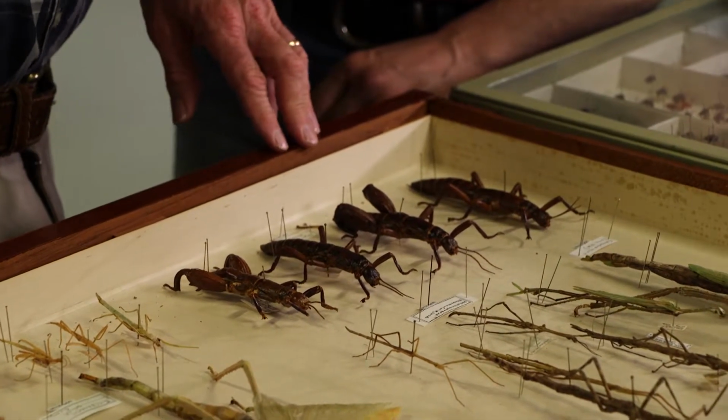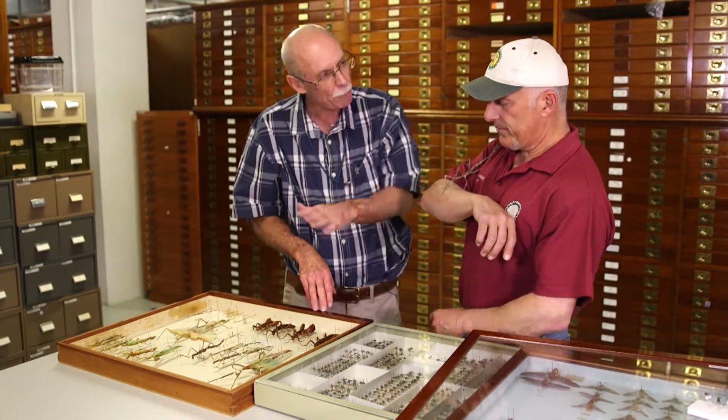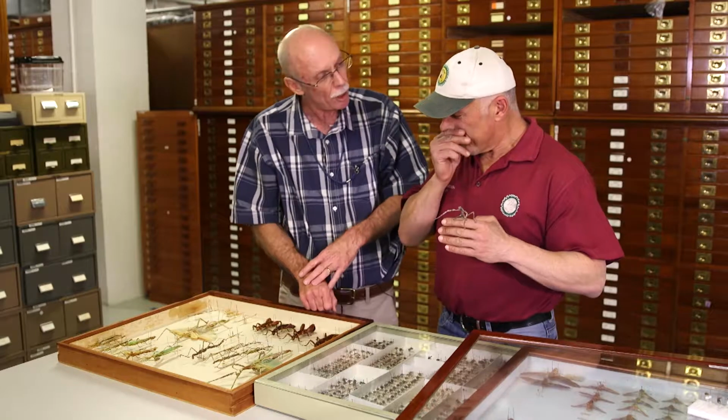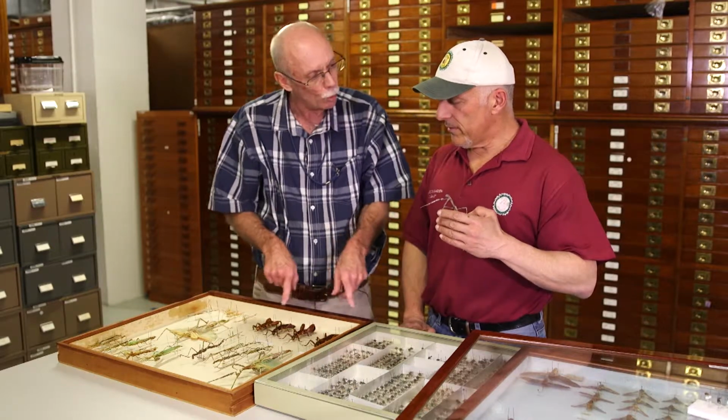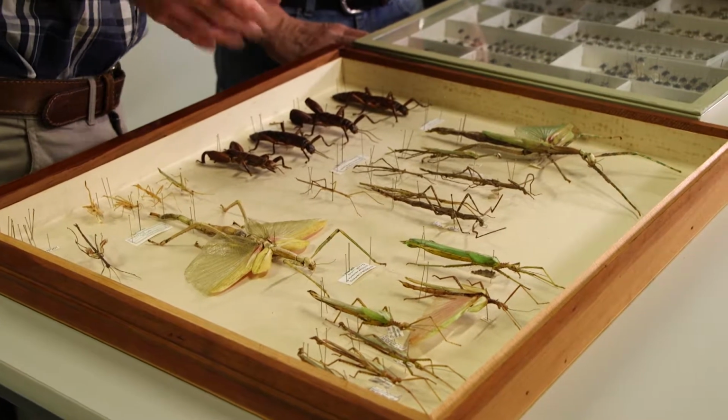So now, the interesting story was these occurred just on Lord Howe Island. And a shipwreck hit the island in 1908, and off the ship came rats. The rats built up in the population, and by 1920 they had eaten all of the stick insect, and it had become extinct. So it was one of the few examples where we could actually say we know that this insect is extinct.